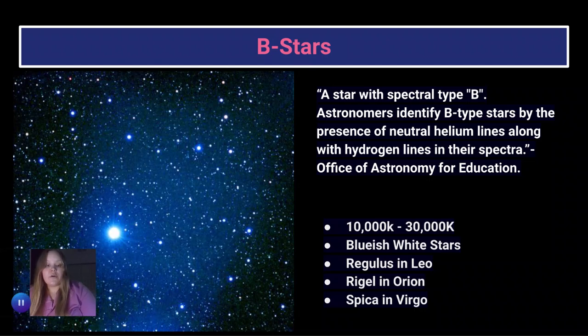From the ground on Earth, we can recognize these stars up in the sky because they are bluish-white stars. A few of these stars are popular in Leo, Orion, and Virgo. In Leo, it is known as Regulus, in Orion it is Rigel, and in Virgo, it is the Spica star.